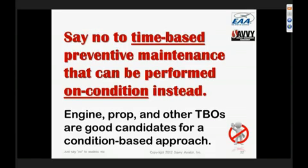But those are very, very rare, and 95% of the components on our airplanes can be readily inspected, and we can maintain them on condition. And that includes things like engines and propellers and so on.